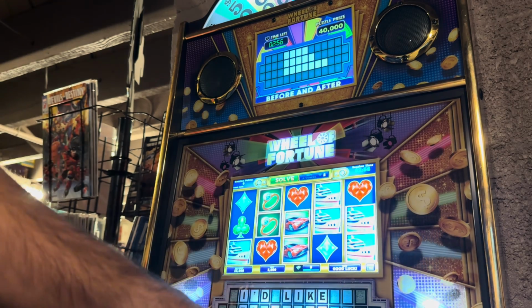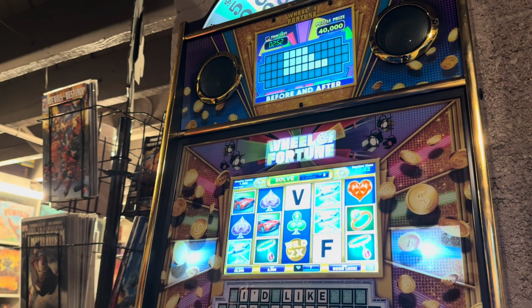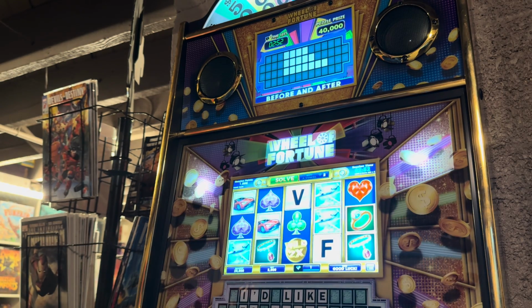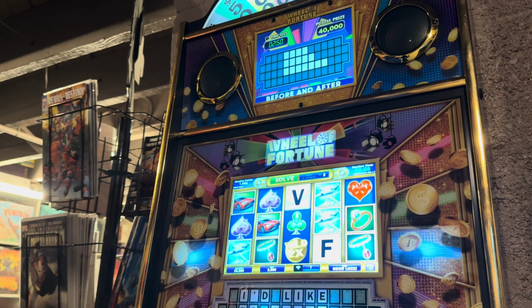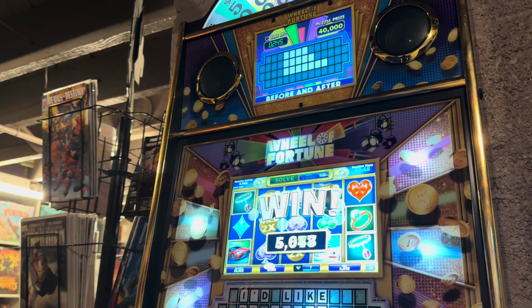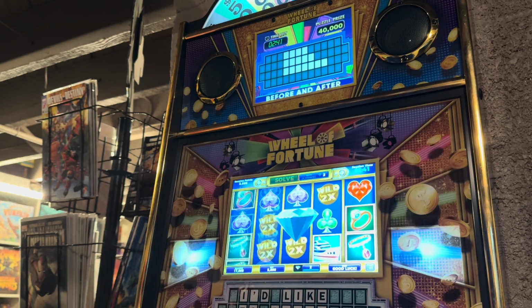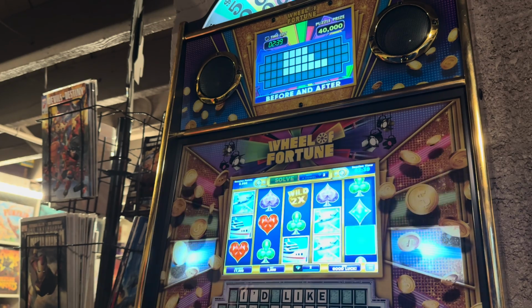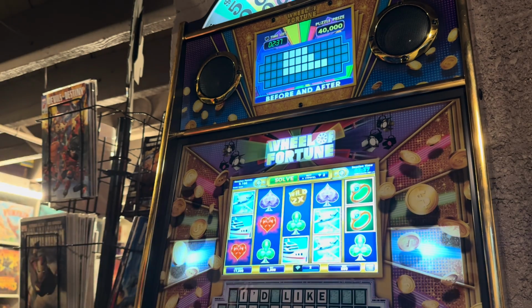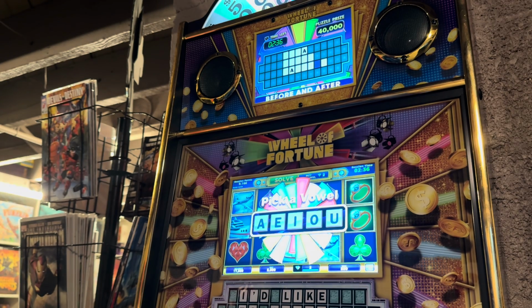So we got nothing on that. Oh, we did get 1 gem, sorry. So we got 1 gem, so we need 2 to buy a vowel. Good amount of winnings there. There's another gem, so that's great. So you can see we have 2 gems there at the bottom. So now what we can do is buy a vowel. Let's say we do A. There we go. We got some A's in there.